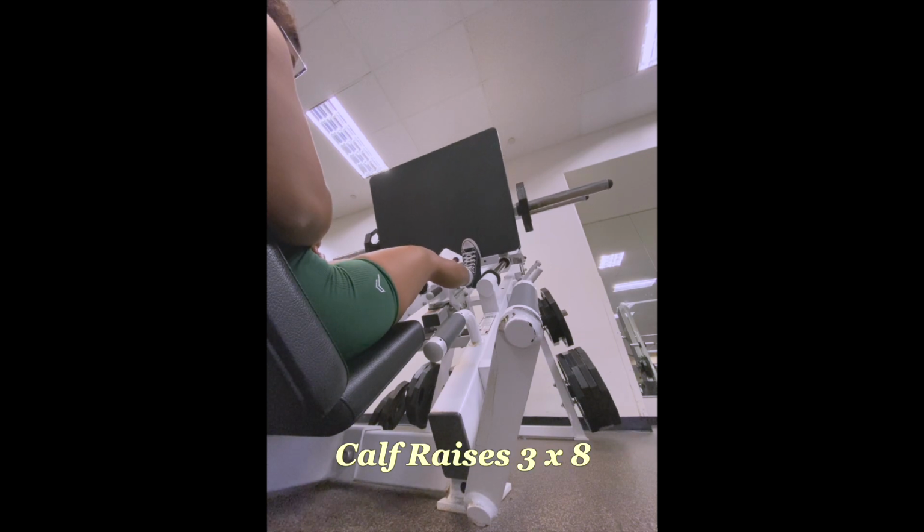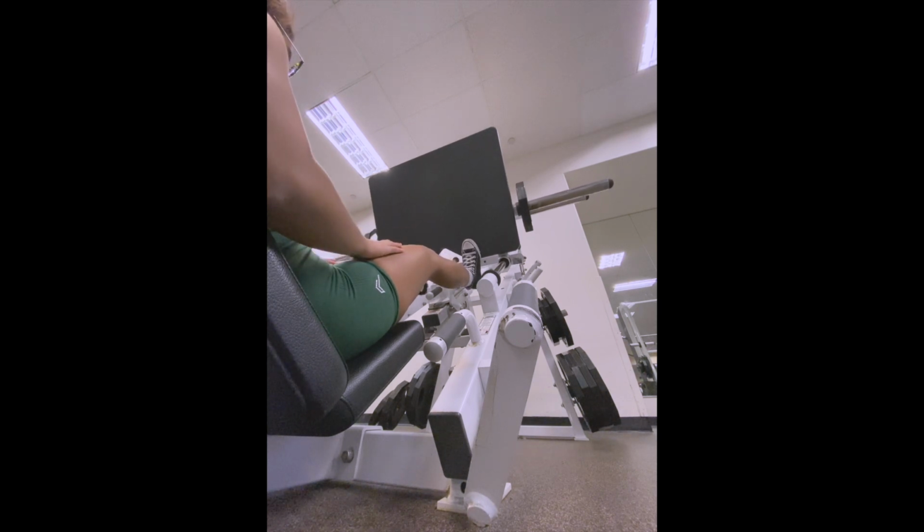Since I was already on the angled press, I decided to add on these calf raises, and since you're doing it on the angled press, try to make sure that you have a slight bend in your knees so you don't end up injuring your knees by hyperextension.